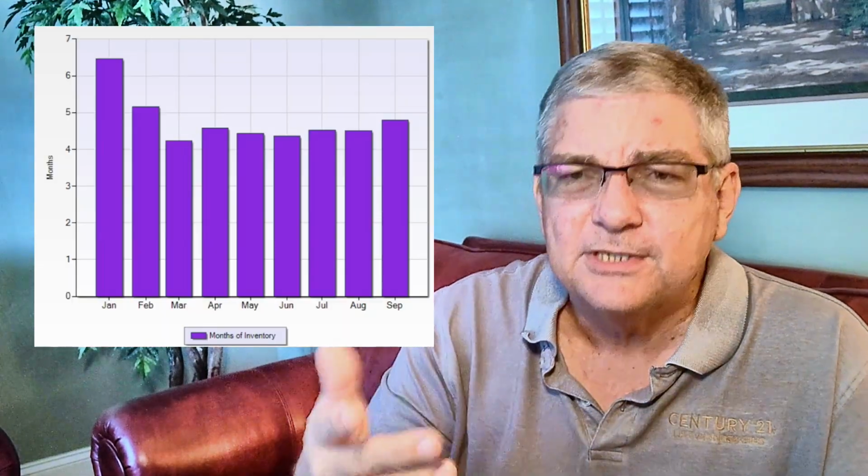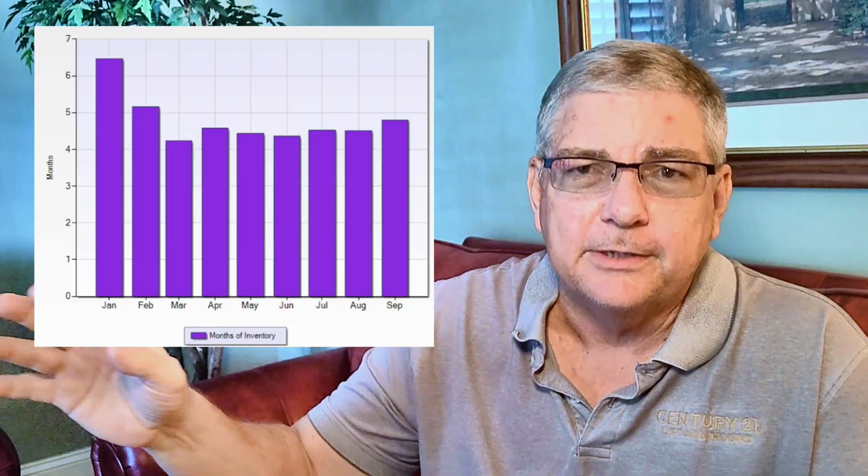What that means is it's really a balanced market, right? The number of sellers and number of buyers are kind of equal. I've seen some data showing there are more buyers out than there are sellers. Now, all of this indicates why the number of days to sell has increased. It's why median sales price has held steady. And what that means, right?